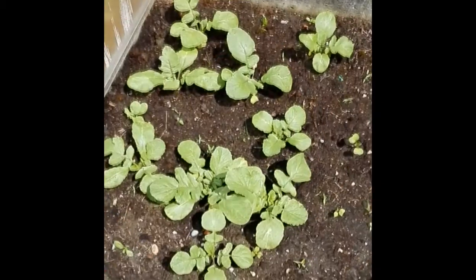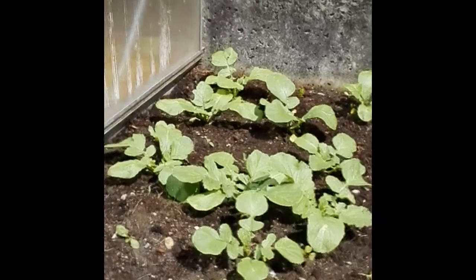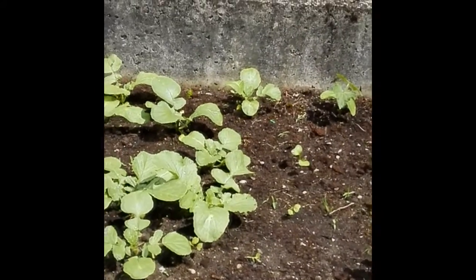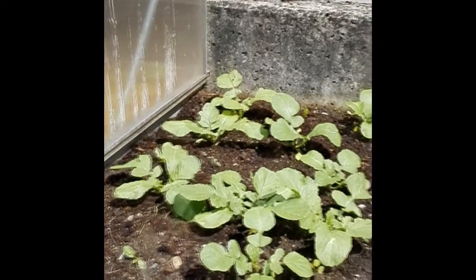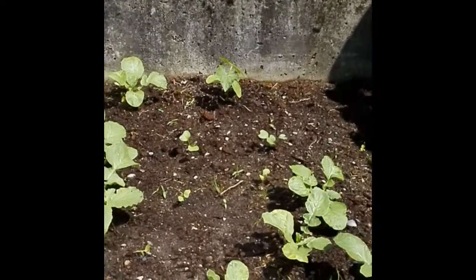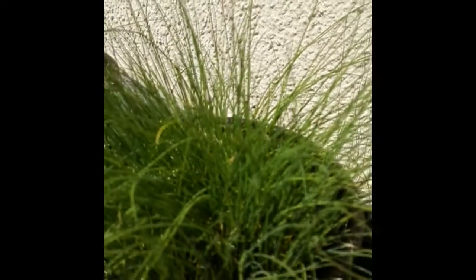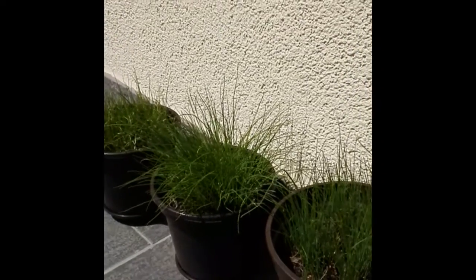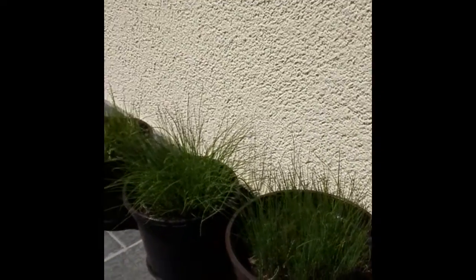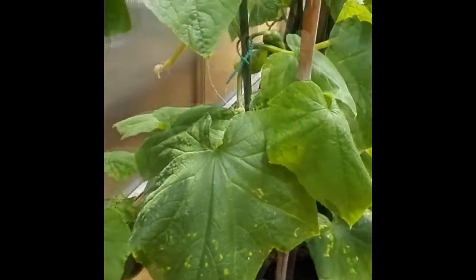And behind my treehouse, I've got a bed. And I grow radish, white radish, and cabbage there. And I should not forget to show you my chairs for my family, and one of course is mine. And this is the place I like best. I sit here very often, watch my plants, and enjoy.